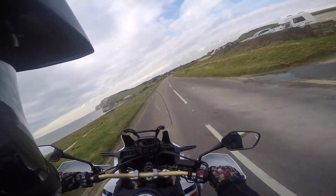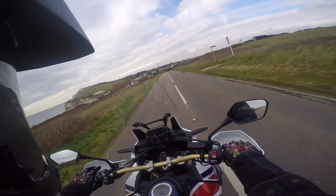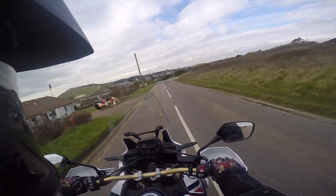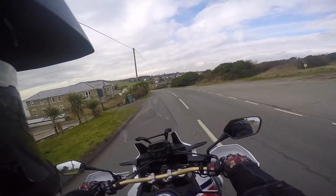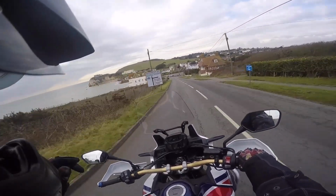It does feel quite on par with the F800. Maybe not quite as, I don't know, not quite as stable. I don't know if stable's the right word. Right, I'm going to have to lift the old visor up and clear that out a little bit again.